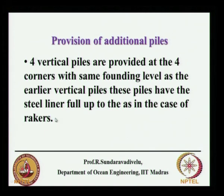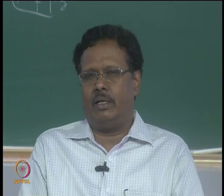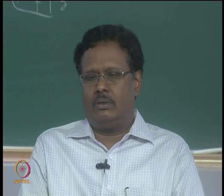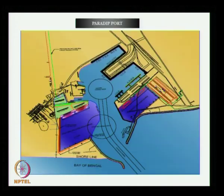See, earlier what they have done is, for the raker pile for construction purpose, the liner will go up to the founding level, because the borehole will collapse for a raker pile if the liner is not there, whereas for the vertical pile they have stopped. So that is why there is some damage which is observed. So we thought we will take the liner right up to the founding level.